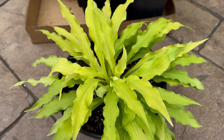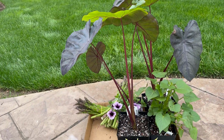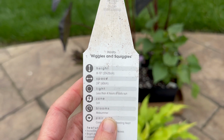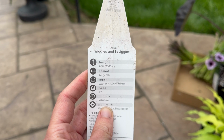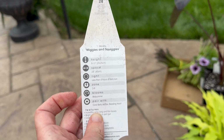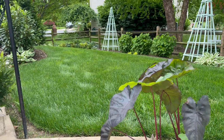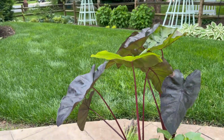I could not resist getting it for my shade beds right down there. It says that it gets to be a height of about 8 to 10 inches and to space them about 24 inches apart. So I think it'll be really cute to just tuck into a little space down there in the corner somewhere, or somewhere over here, maybe divide it eventually.